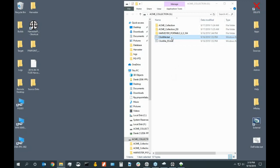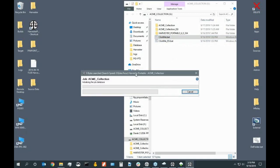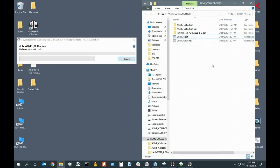So what would happen with the self-collection kit is with Harvester, you would set up your job ticket, and that could include search terms or your keywords, file extension, date range, whatever search criteria you want to utilize. You set that all up before you send it out to the custodian. You plug in the USB drive, and then that custodian can have a couple different options. The first one we're showing you is just the Click Me. And with the Click Me, when the custodian clicks that, the software just takes off and runs.